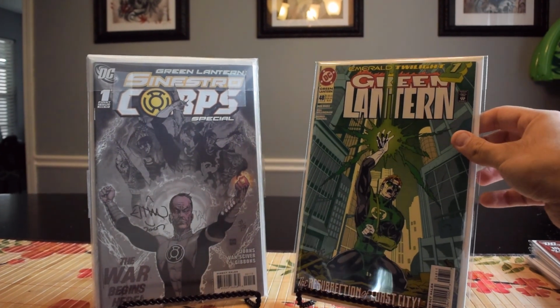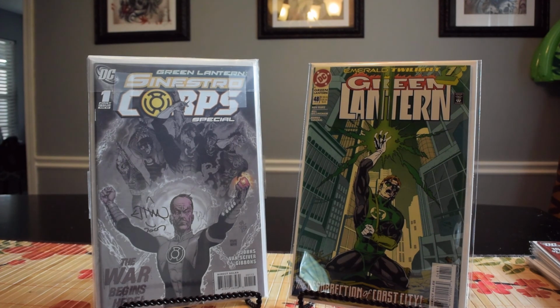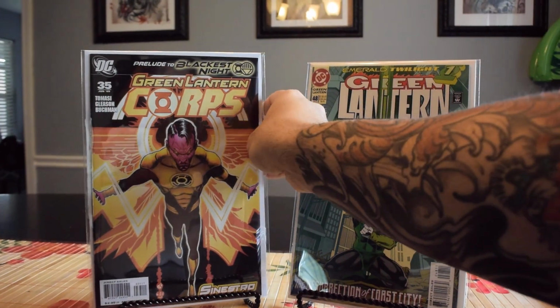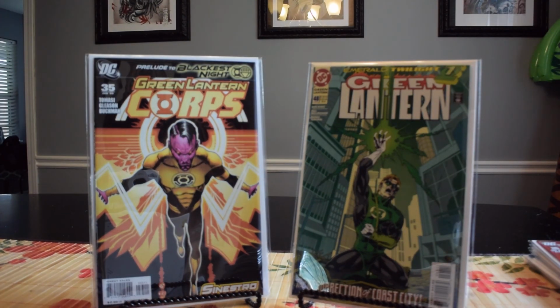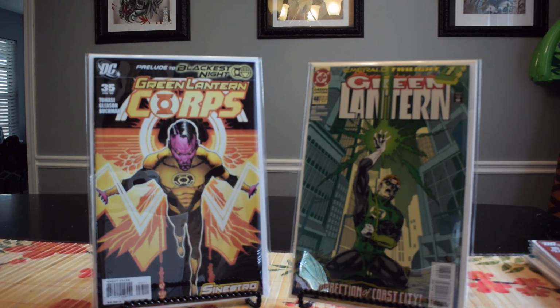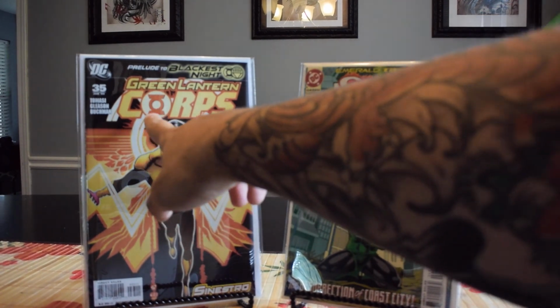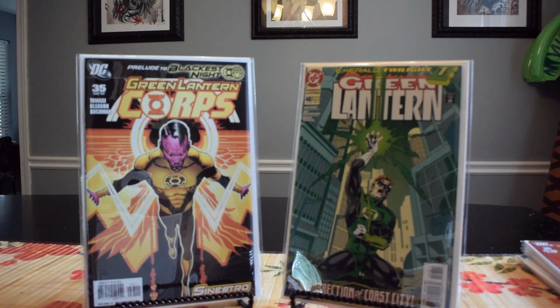Next we have a Green Lantern #48, the first appearance of Kyle Rayner, which is I guess a newer key issue for Green Lantern. You can find these, they're fairly common, and you can pick them up for a good, easy, cheap price. Next we have Green Lantern Corps #35. This is a comic that I pick up anytime I see it, specifically with the orange Green Lantern symbol right here, which was actually a printing error, and they recalled it. So any of the next editions of this, or printings of this, has a black Green Lantern symbol there.